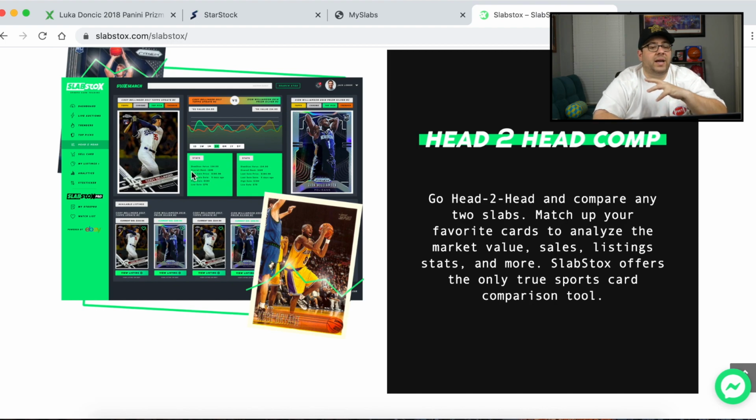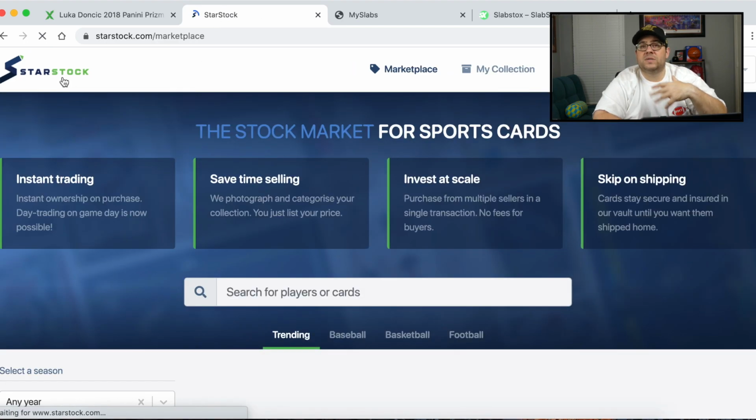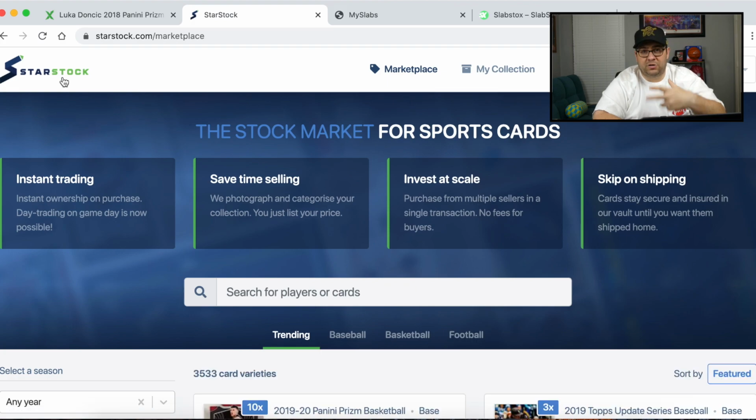But for my money, if I had to say where I'm going to put some money right now, I think I'm going to actually use Star Stocks a little bit and send some cards into them, put some money into my account and buy some cards and just play with it a little bit. And then I'm going to keep an eye on My Slabs to see if they make a little bit more of a come up. Not really going to use StockX. Really just don't have enough graded examples or really care to vet those out. And then we'll remain to be seen on Slab Stocks as well.